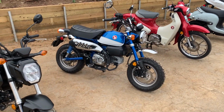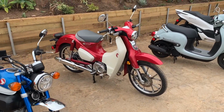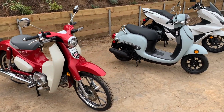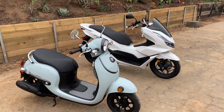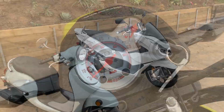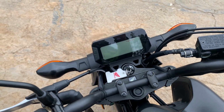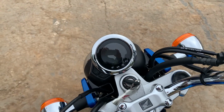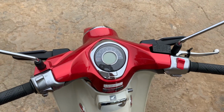Now, the best way to compare bikes is to ride them back to back. That way they're all fresh in your mind, and that's exactly what I was able to do. I'm not going to go into every detail of the specs here. I'm more interested in how the bikes ride, how much they cost, and what they will do for you, and what kind of rider will enjoy which bike. So whether you're a MiniMoto aficionado or merely MiniMoto curious, sit back and enjoy the video.